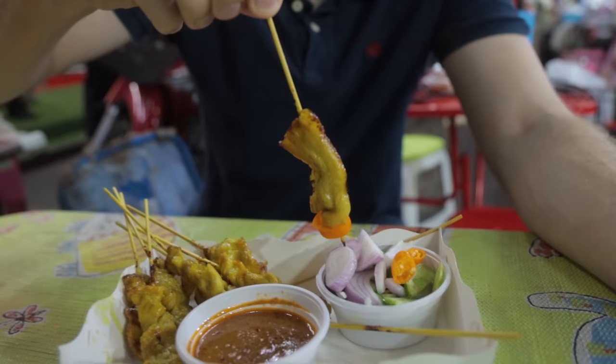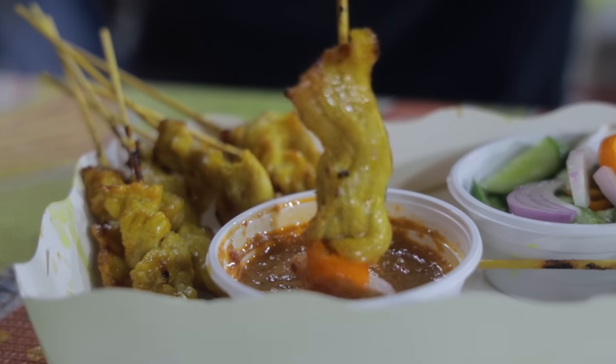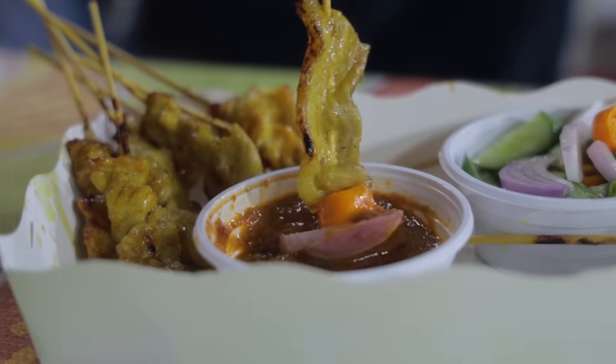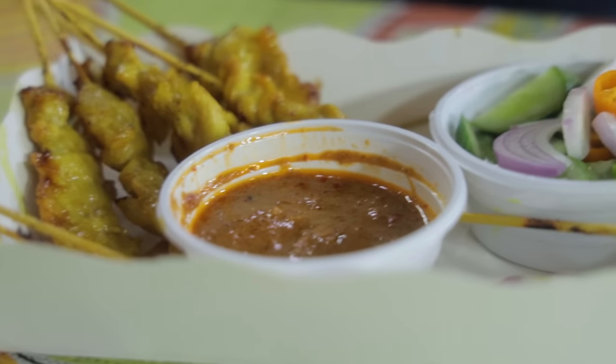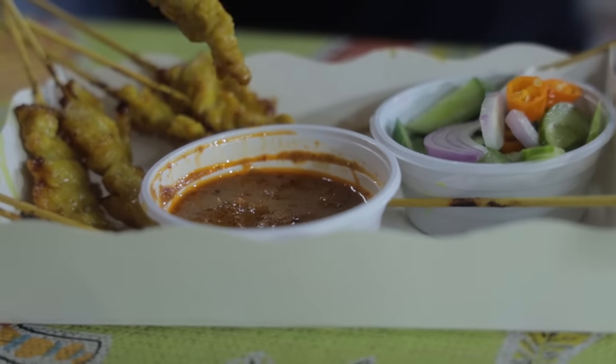There's a lot of complexity in the flavor going on there between the marinade on the meat, vegetables, and what's in the sauce. So the meat itself is marinated in some sort of sugar, turmeric, maybe a little bit of ginger. Actual satay sauce is mostly peanut based, a little bit of sugar in there, chili as well. Together they're really good. The chili pepper and onion, if you can believe it, get lost in that sauce. It's so strong. Let's finish this up and try more food.